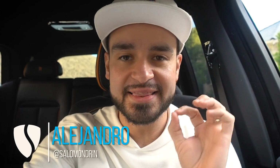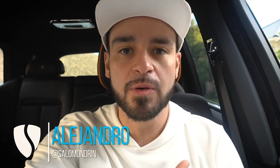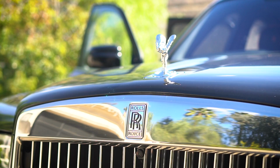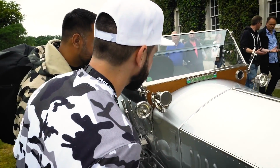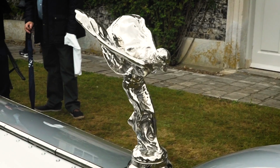As I always say, I think it's very important to understand where the car is coming from, what the car is made for, and where the company stands right now. So Rolls-Royce has been making luxury cars for a very long time. I don't know how many of you guys know this, but Bentley and Rolls-Royce used to be part of the same company. Then they separated, and some people went with Bentley, some people went with Rolls-Royce. Rolls-Royce started making cars back in the early 1900s, and they focused on making the most luxurious cars on Earth.